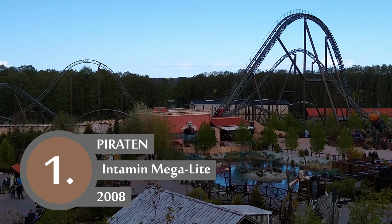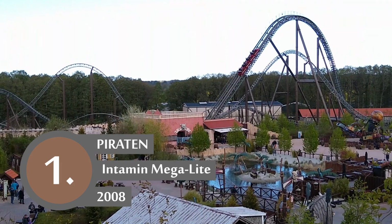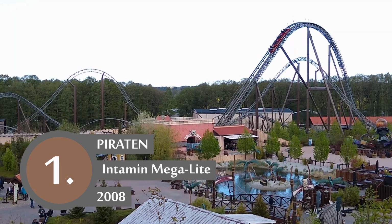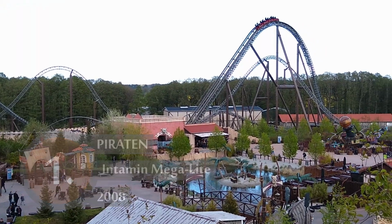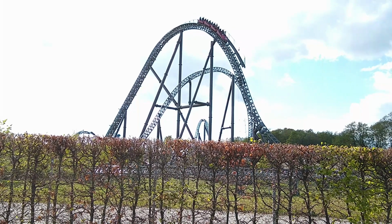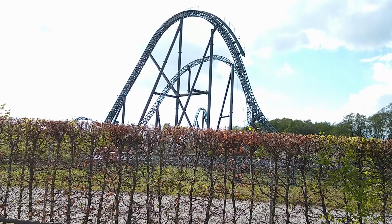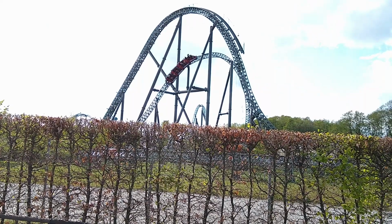Piraten, an Intamin Mega-Lite, is Denmark's tallest roller coaster and an absolute airtime machine. While it's not very big, this coaster is a perfect example of why size does not matter, just like the RMC Raptors. Piraten packs in both great positive forces which make me gray out on all of my rides, as well as aggressive laterals and powerful ejector and floater airtime.